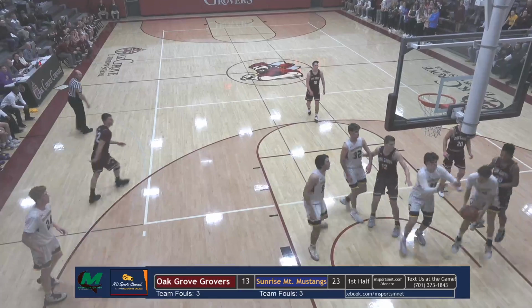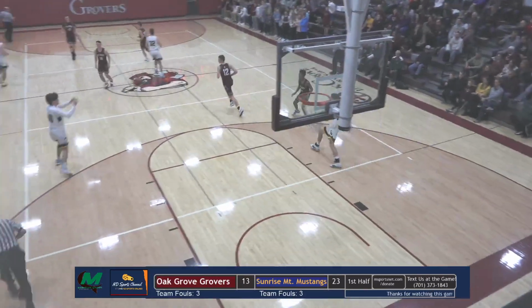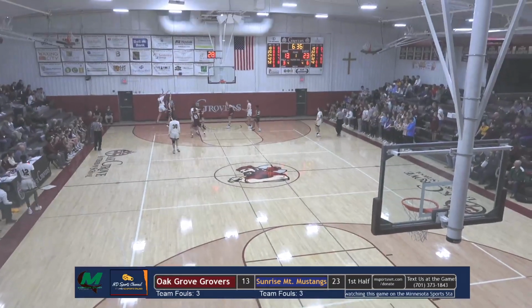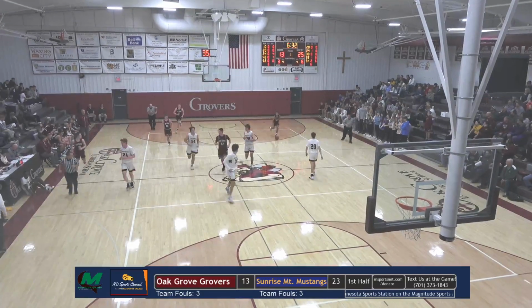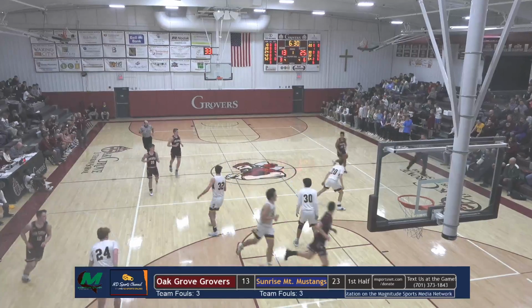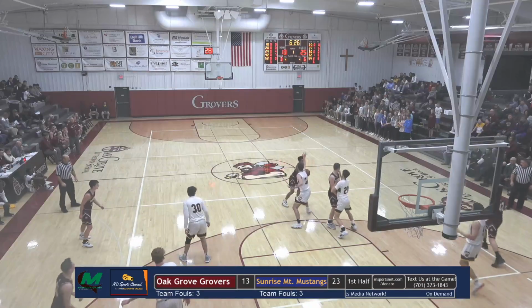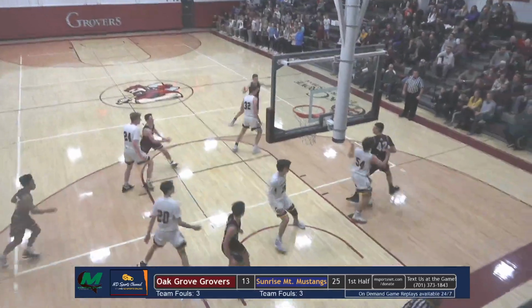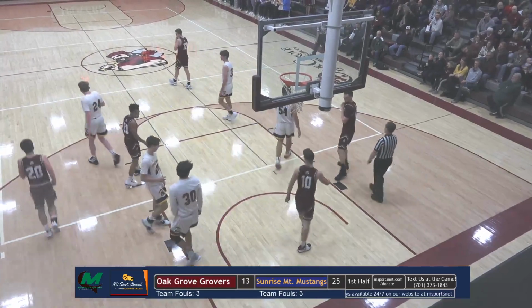Here's a baseline jumper, a little bit too strong out of the hands there, Swenson. Mustangs will work it back up court. A baseline jumper from that far side. That was out of the hands of, let's check the roster here, Colin Carey. Make sure he put the points on the right side. 25-13, a 12-point lead for the Mustangs. Grovers work it down low, and a traveling call on Noah Swenson.